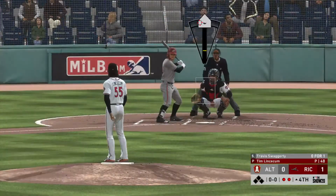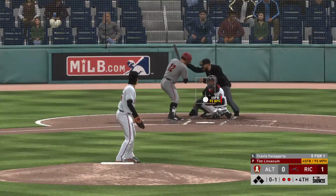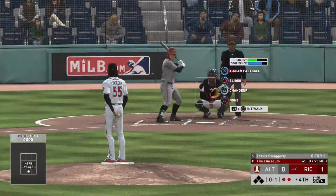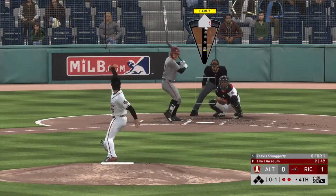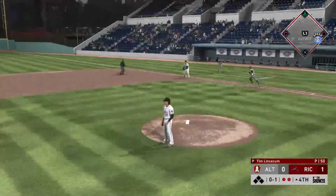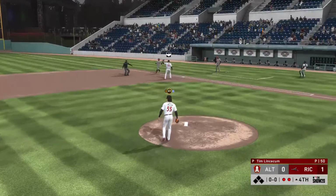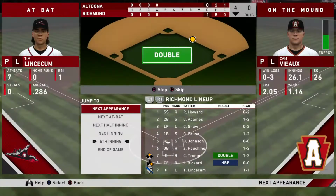Now at the plate, Travis Swaggerty looking to put the ball in play here. He went down on strikes in his first at-bat. Strike 1 to start the at-bat. 50th pitch of the game on its way. Hit on the ground to short. Throw in the dirt, but a good scoop at first saves an error as this side is retired.